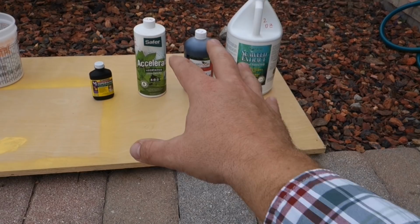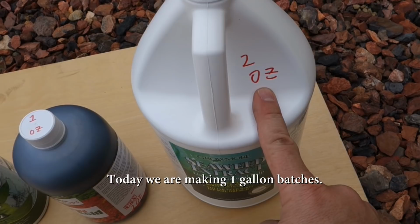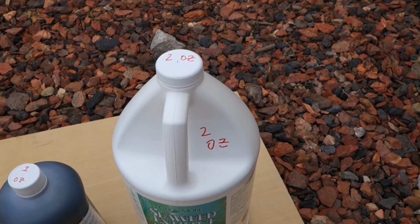So this, for example, 12 milliliters per gallon, 1 ounce per gallon, 2 ounces per gallon. And I always write it somewhere also on the bottle, preferably in a spot that's not going to get liquid on it when you pour.